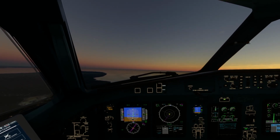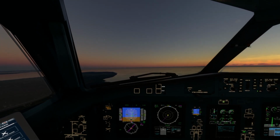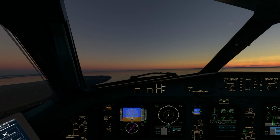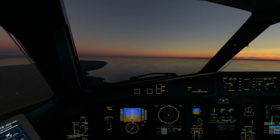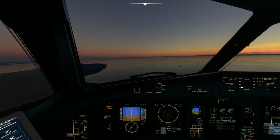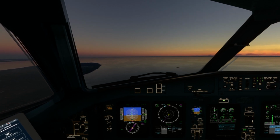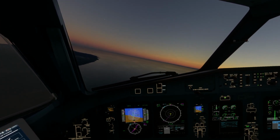Let's get the autopilot on. Oh, okay, autopilot doesn't want to engage. Right, there we go. So we're going to pick up some speed now and follow that heading. And I know they don't want us to bank, but we kind of have to. Flaps can come up now.